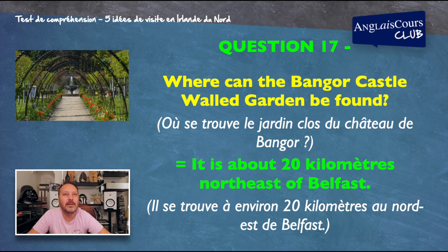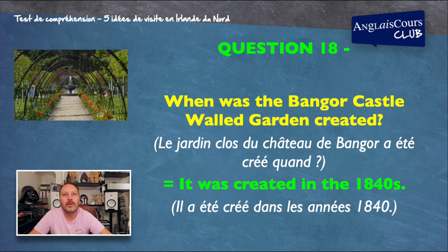Question 17. Where can the Banga Castle walled garden be found? This is about 20 kilometers northeast of Belfast. When was the walled garden created? So it was created in the 1840s.